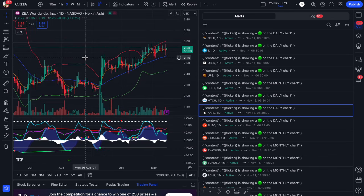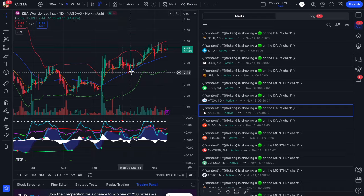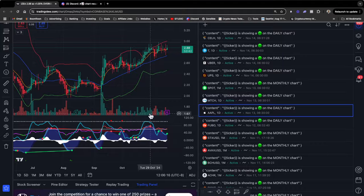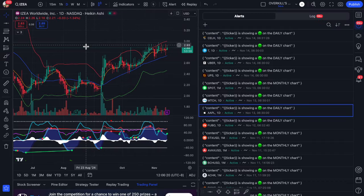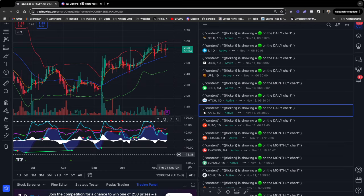So, again, I personally stay away from penny stocks, guys. They're not liquid enough for me to trade. They're manipulated too much for my specific strategy. A lot of people will be day trading penny stocks. I don't day trade. Okay, I'm a swing trader. So, again, we focus on a monthly and a daily chart, not anything less than that. NMD.